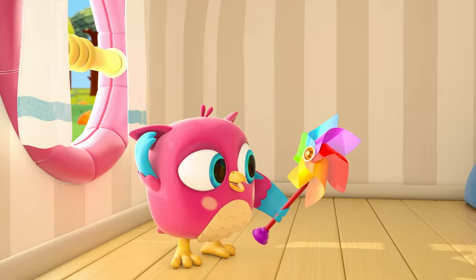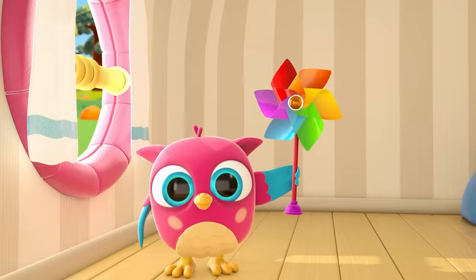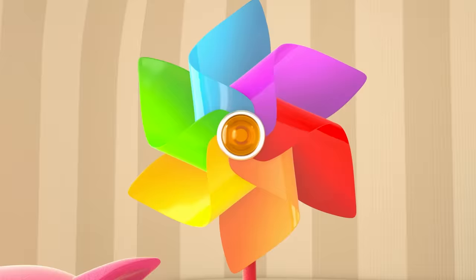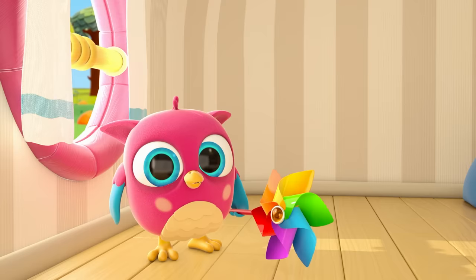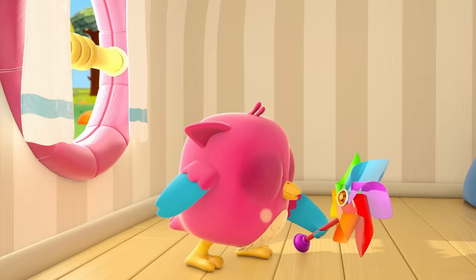A flower? No. When the wind blows, your flower starts spinning. It's a pinwheel. Pinwheel! Pinwheel! Go on, try it. Blow! Oh, dear.